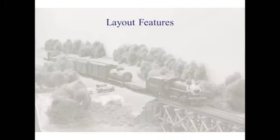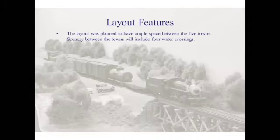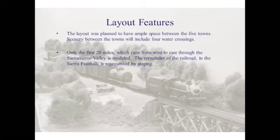Features of the layout. I planned to have ample space for five towns, so that by the time a train arrived in one town, it would have left the other town. Between the towns, I have scenery like water crossings and bridges.